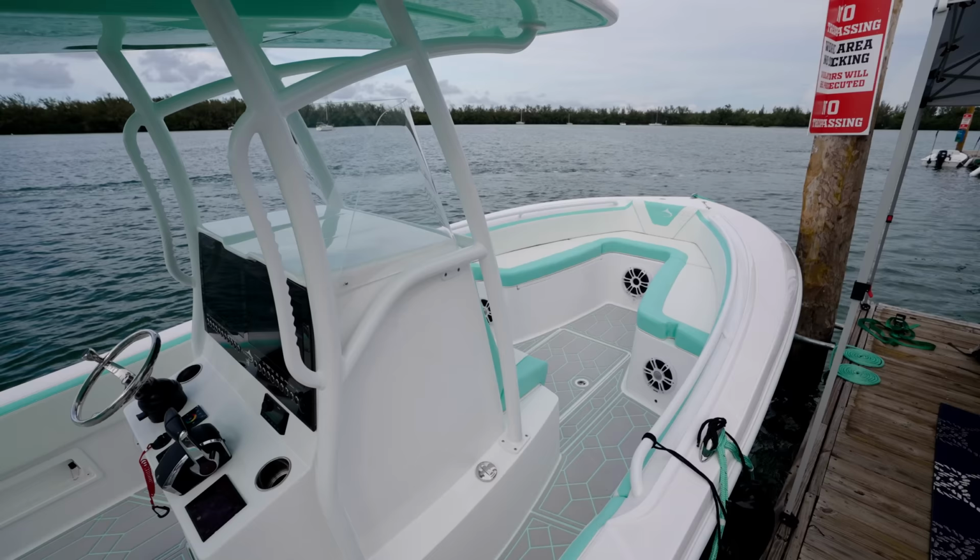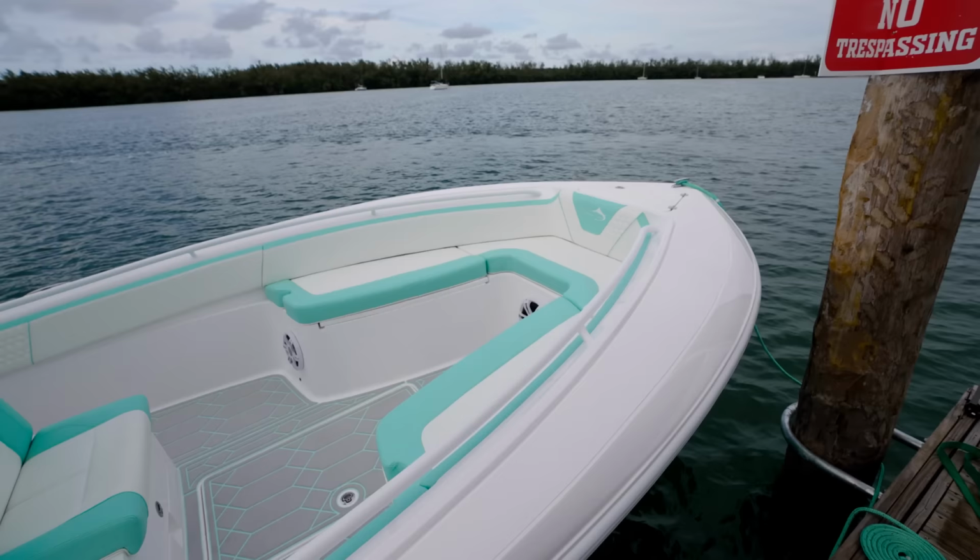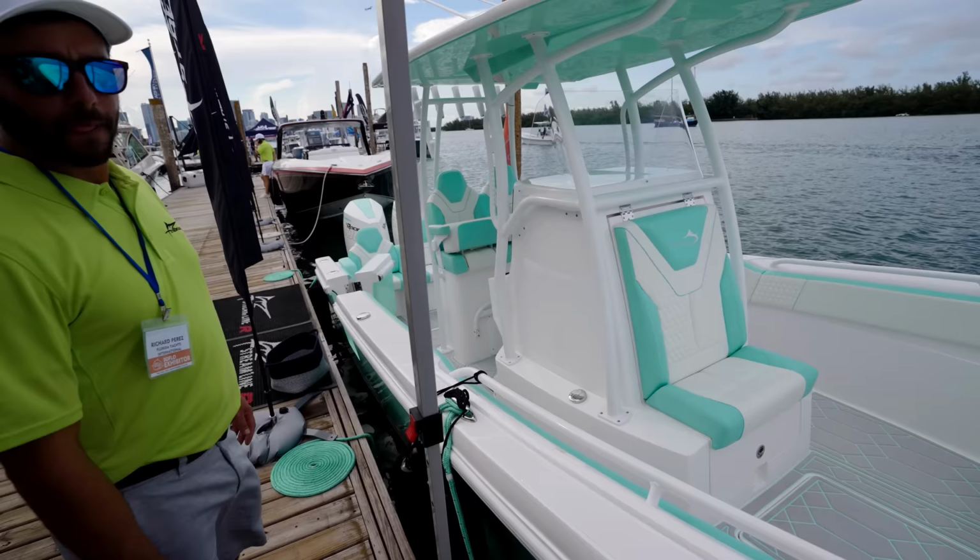Nice big console. I did a walk-through with somebody I talked to a little while ago at one of the West Palm Beach shows of the 26. I was one of the first people to film the 26 Streamline, and this is the same exact boat, just a different color scheme. If somebody wanted white, they can get it white, or any color scheme they want.